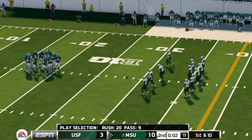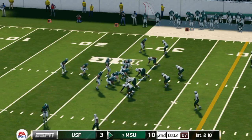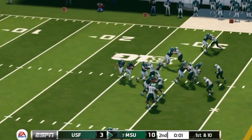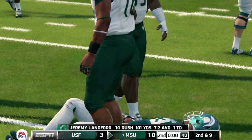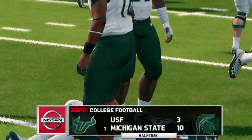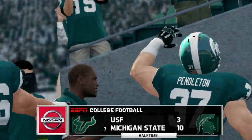Momentum swings have been fairly even, and with so little separation, this game can be drastically changed on just one or two plays. Michigan State is up a score. They'll bring him down at about the 29-yard line. Defensive dominance through two quarters of play. We go to halftime, 10-3, Michigan State.